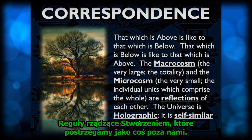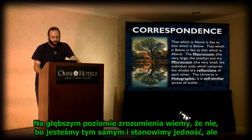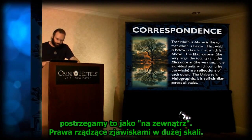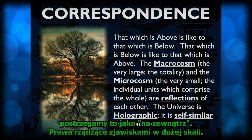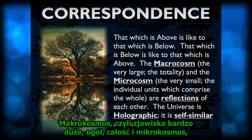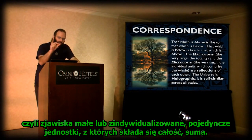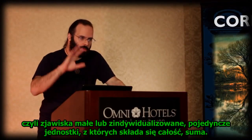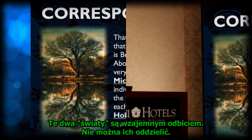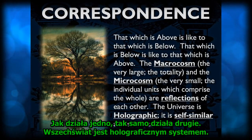The laws that govern the creation which we consider is seemingly outside of ourselves. We know at the deepest level that it's not, that we're one with it, but we perceive this as out here, the laws that govern the large aspects of things. So the macrocosm, or the very large, the totality of everything, and the microcosm, which is the very small, or the individuated units that comprise the whole in their aggregate, are reflections of each other. They cannot be separated from each other. As one goes, the other goes.